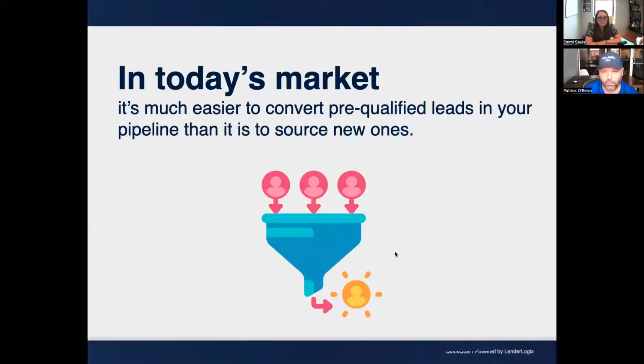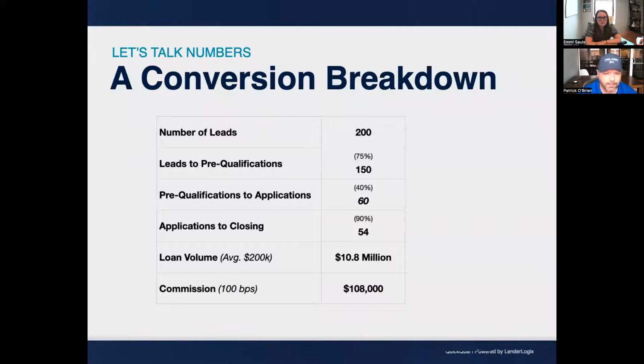a new person. So I wanted to break down a hypothetical scenario of how we look at the spectrum of conversion. What we find in talking to new clients is most people don't do a ton of measuring up the funnel, where they're measuring their leads and their leads to pre-qualifications and their pre-qualifications to applications. Most lenders start measuring at application. Every loan officer can tell you how many applications they have in year to date, how many they maybe expect to do in a given year, and then based on what their average loan size is, what their annual volume might look like, or their year-to-date volume.